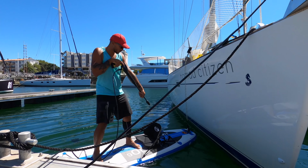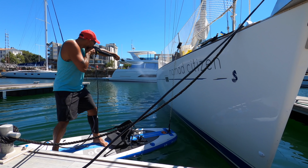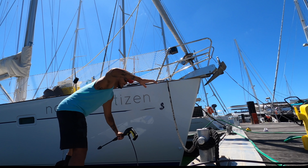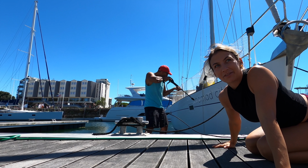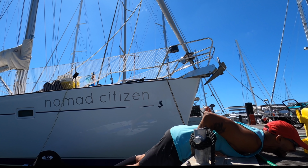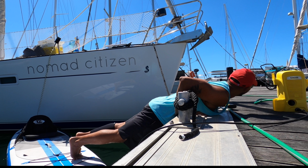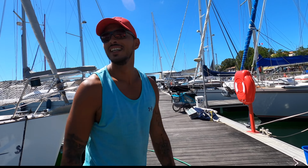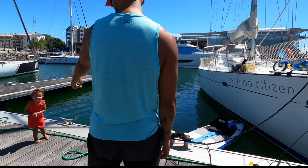What are you doing? As you see, Marvin is taking care of Nomad citizen. Boom! We left the bicycle on the boat because we're not moving fast enough. Tara is always stopping and then trying to walk and leaving her bicycle.